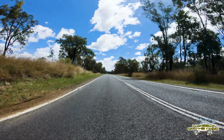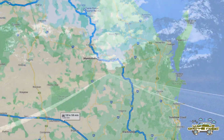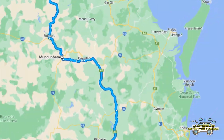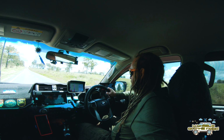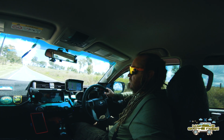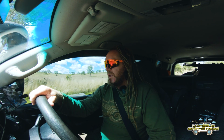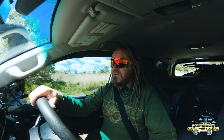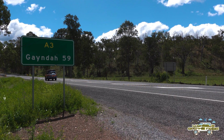Today I think we're going to get a few Ks done. I think the plan will probably be to get up as far as Gayndah and spend the night there. Then we've got a few national parks and other things that we're going to be stopping at along the way. It's going to be a fantastic journey. A lot of this I haven't actually done before, so I'm really looking forward to it.